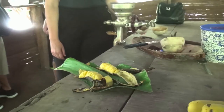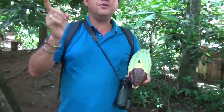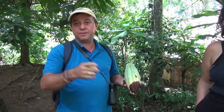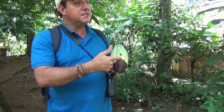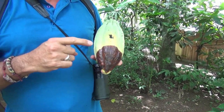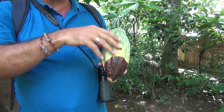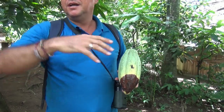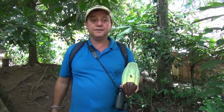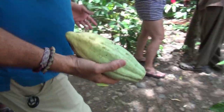All right, let's see how it tastes. Remember that I told you cacao is infected with a fungus. Monilia is showing here. That's why he removed it. The best is to remove it at least till here. If the fungus keeps growing, it will produce spores and spread from tree to tree. We'll take the fruit that's not good, open it and show you inside.